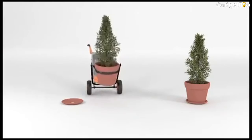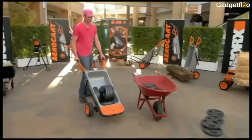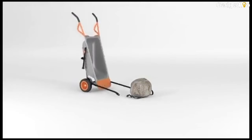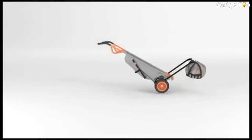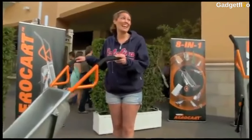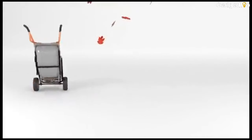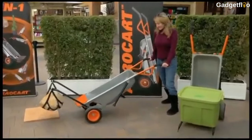This actually lightens the load a lot. I can move it around and not have to worry about that. I can tackle any job that I needed to in my yard or anything like that, because you don't need a man. Move anything faster and easier. Yeah, it's great. It is like magic.